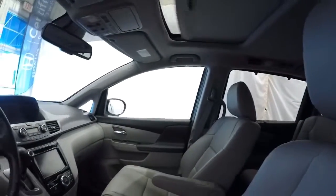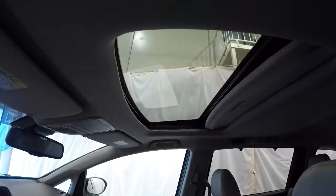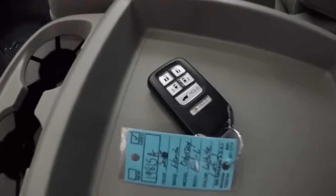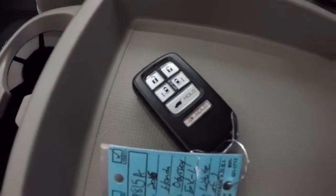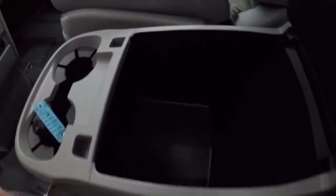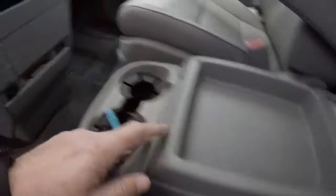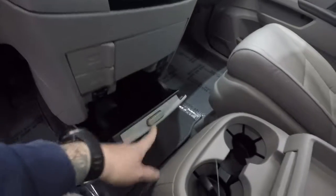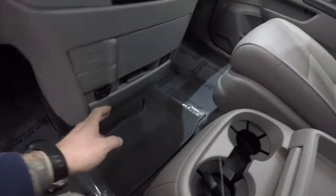Go ahead and give you a shot of the sunroof over right here. Okay, does come with the keyless entry key fob. Got your rear power sliding door buttons on there as well. A couple of cup holders in the back, a couple of cup holders in the front, and a nice huge storage area right here. Also have your auxiliary power outlet and USB, but you also have another storage area right there. Passenger seat leather is in great shape.